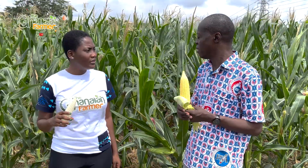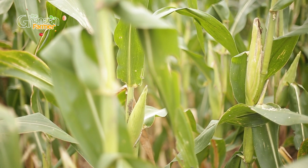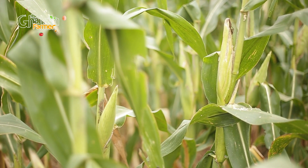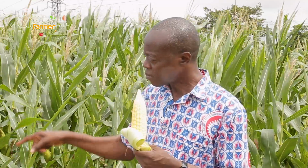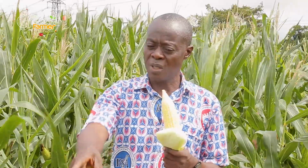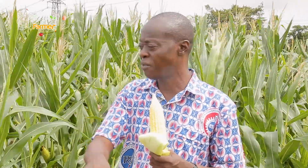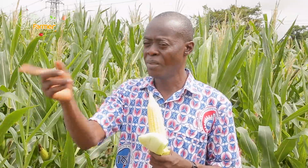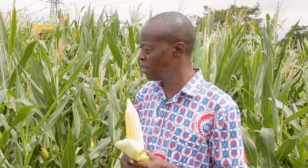What happened is that for this one, we applied the fertilizer together with the seed when we were planting. Then after 15 days, we did the second fertilizer application. For these ones, the fertilizer was applied 14 days after emergence, and then I think 20 days later, the second one was applied.